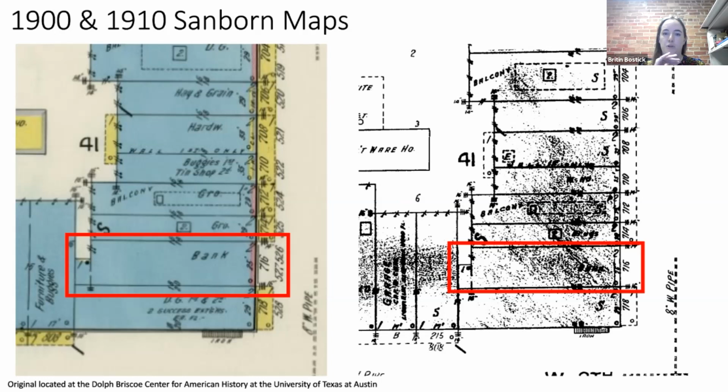So I do have a lot of great use for Sanborn maps. They give us a lot of important and valuable information, but sometimes you have to do a little bit of field verification, if you will. And then we can see that the wood canopy was gone, and so definitely in use as a bank. By 1916, it's got those characteristics, and those continue into 1925. So we can see pretty clearly that once those changes were made for the bank, they stayed in place for quite some time.